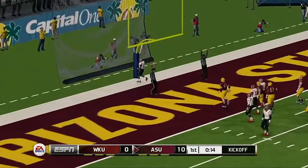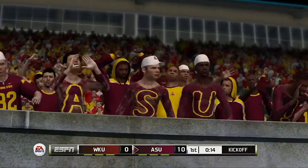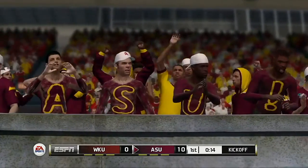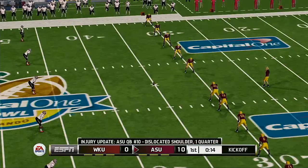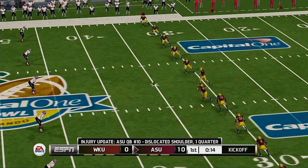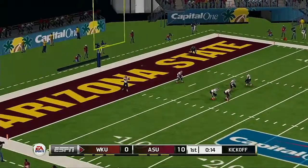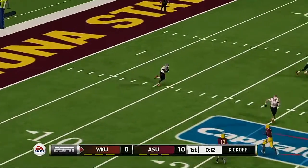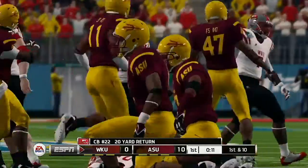He makes the PAT, an 8-play, 73-yard drive, and they get it in for seven. Brad, I thought that was a textbook drive. I thought they did a really good job of showing balance, mixing the play calling with the run and the pass, just an overall well-executed touchdown drive. Excellent kick. They line up to kick this one away. And down he goes at the 19-yard line.